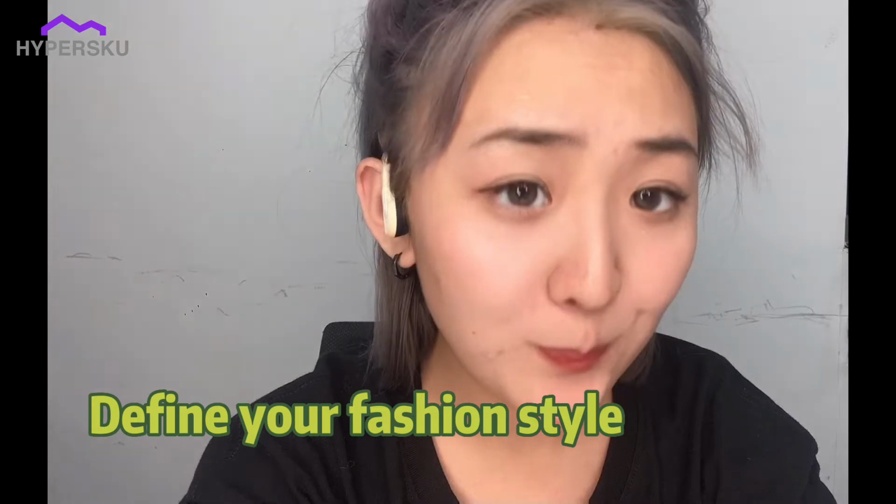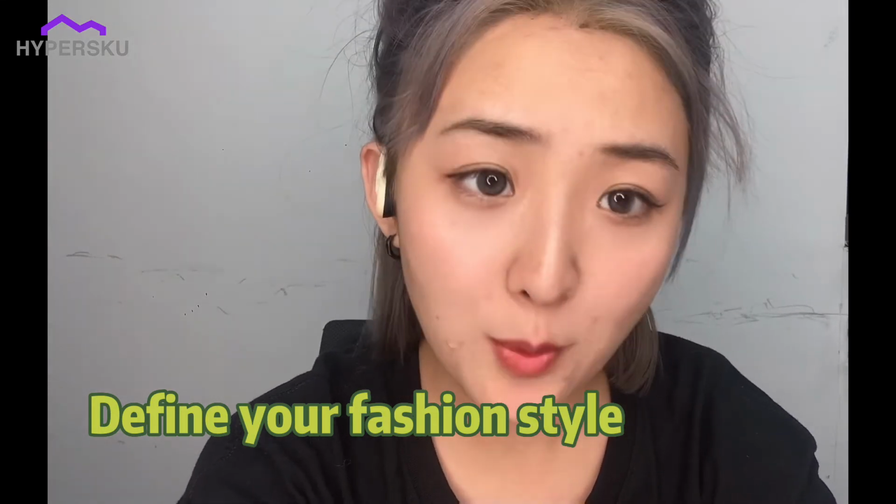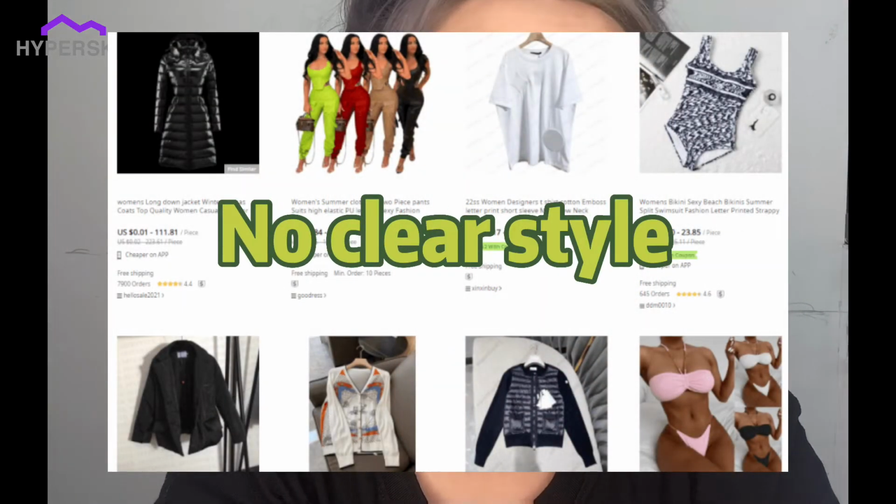Besides the memorable logo, wonderful interface designs, and impressive brand stories, there's much more we can do from supply chain management. Firstly, define your fashion style. Some dropshippers tend to directly source products from AliExpress. That is fast and effective, I admit, while it would also make your fashion store look like a second-hand hypermarket.